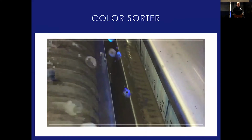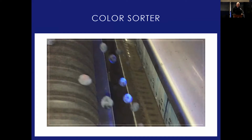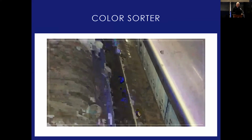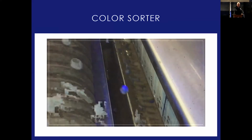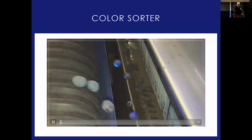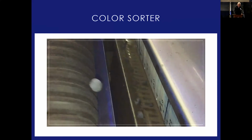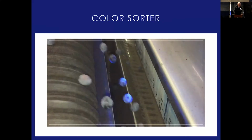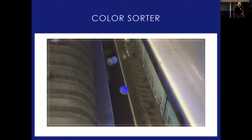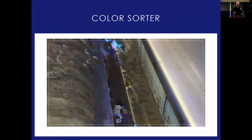Now the color sorter, same deal. I was doing a slow-mo because I wanted to see how it was kicking the stuff out. And here you can see you cascade off the belt, you drop down, and then the air ejectors kick out the fruit that doesn't meet the standard that you set. Now this piece of equipment is pretty easy to use. It's very effective in letting you dial in the hue and the amount of color that you want.